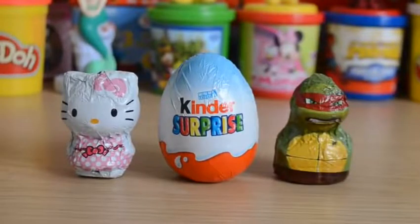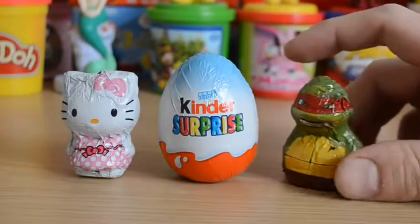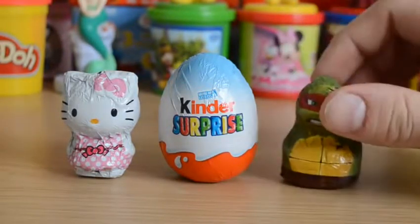Hey guys, welcome to another surprise video. Today we're going to take a look at a Kinder Surprise egg. And we also have two really cool chocolates to have a look at. We have a Hello Kitty chocolate wrapped in a foil shaped as Hello Kitty, as you can see. And we also have a Teenage Mutant Ninja Turtle chocolate as well.